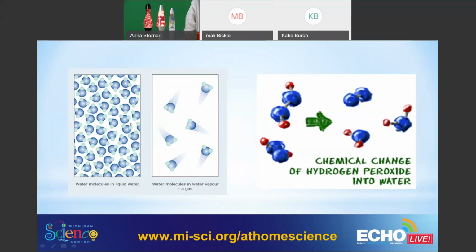But take a close look at the molecules. Pick one water molecule on the left, think about it, and then look at one water molecule on the right. Do they look the same or do they look different? If you look at just one of them, do they look the same or do they look different?